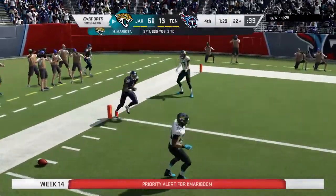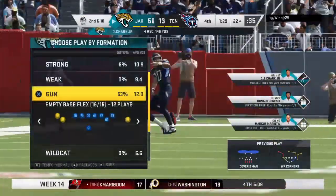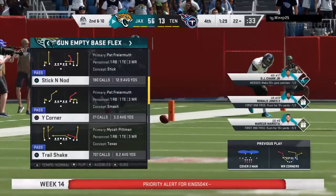And that'll be knocked away. It's incomplete. DJ Chark, the intended target, and that'll bring up 2nd down. The incompletion there stops the clock.